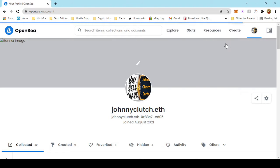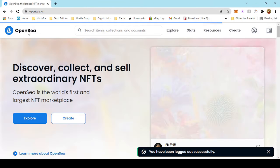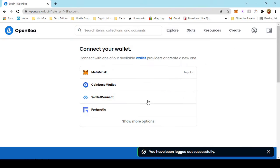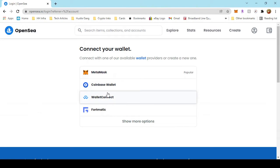So you will need a profile. When you come in here logged out, let me log out, let's take a look at that. What you'll see is this. There's Profile. You click on Profile, and it'll ask you to connect your wallet. It gives you a couple of different options. You can use the Coinbase wallet. You can use WalletConnect, which connects a couple of other third-party wallets, including MetaMask, and then Fortmatic.